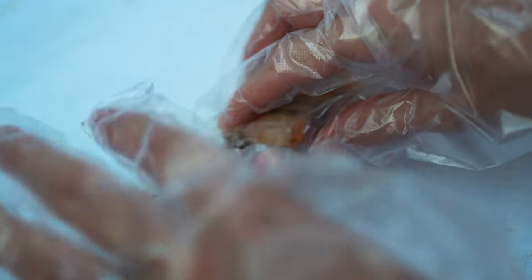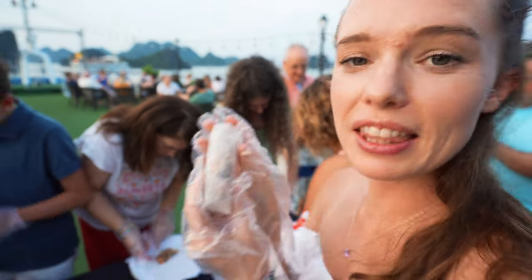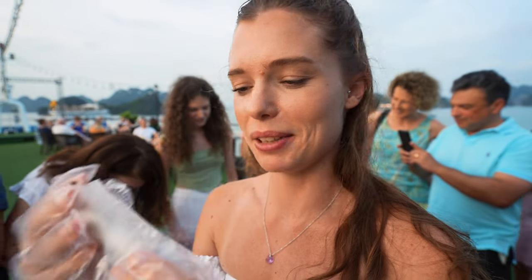I'm making my own spring roll now. This is mine, yay! And then this little buddy will go and get deep fried in oil, and we'll eat them later.